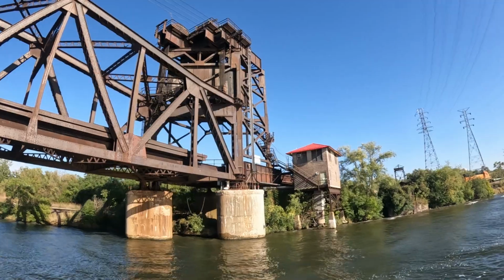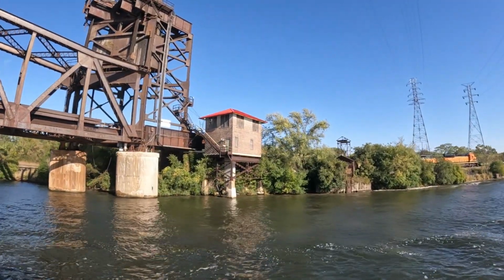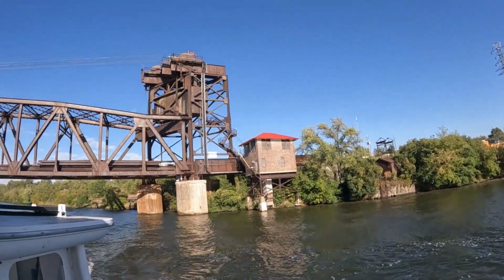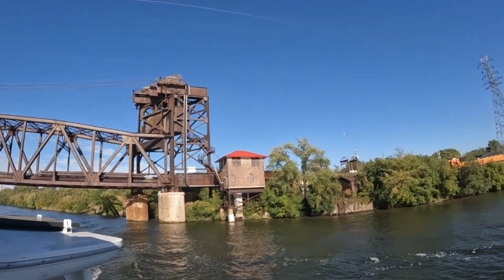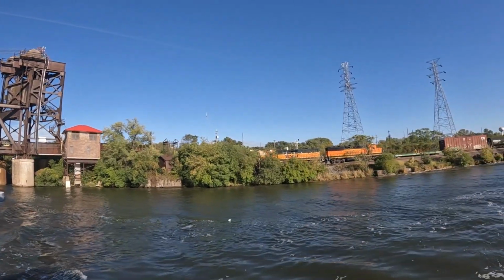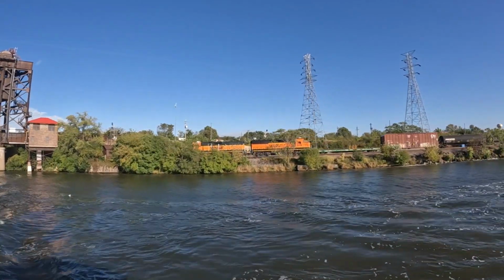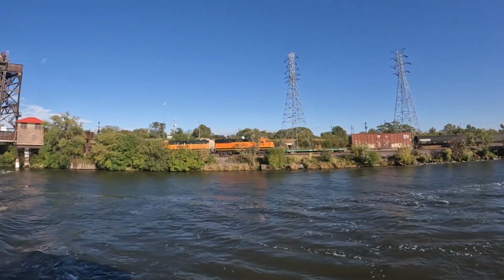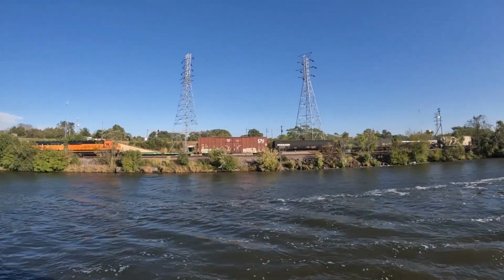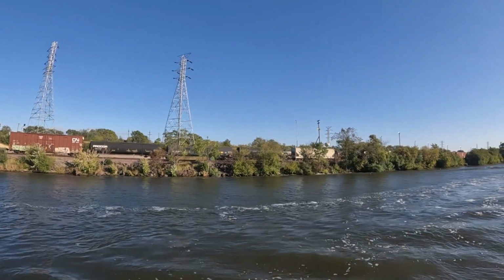They have the windows boarded up on this train tower. There's still security cameras, but there's the engines, and I guess they're pulling or pushing the train? I thought it was going the other direction, but now it appears to be going forward. So I guess it's pulling 2 engines with a whole bunch of mixed freight. Some tanker cars, different kinds.